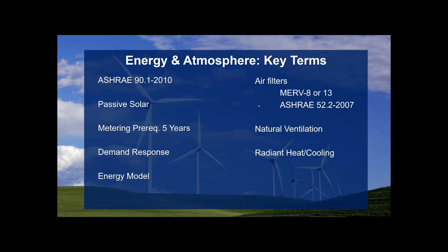Energy and atmosphere is the biggest category. This is where we get the most points on a LEED project. This is where you see the first ASHRAE standard, ASHRAE 90.1. Now under LEED version 4, it's the 2010 version. So if your local energy code is not updated to ASHRAE 90.1 2010, you would have to follow this more stringent energy code. We also talk under this category about commissioning and renewable energy and green power offsets. Big category, it's where the most points are available, but know that it's really anchored with ASHRAE 90.1.